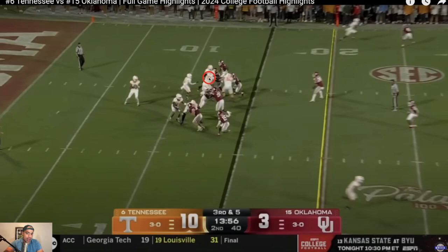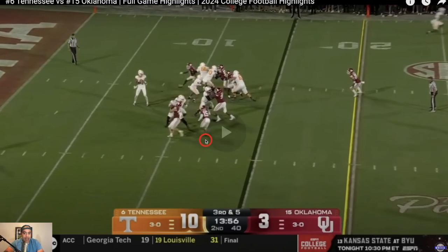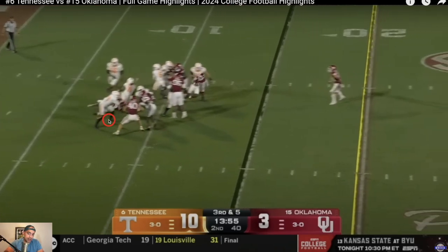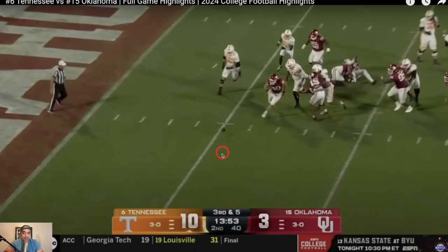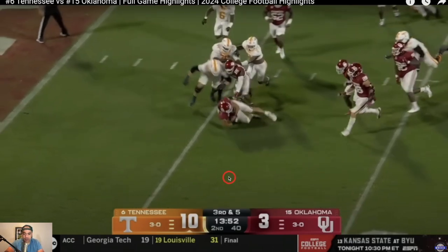You could see the offensive tackle late to pick it up, and give these OTs different looks, right? I don't think you're just going to be able to rush them off the edge and beat them and then get pressure on Quinn Ewers, who has overall pretty solid pocket presence. So give them some exotic looks, in particular on those third and mediums.